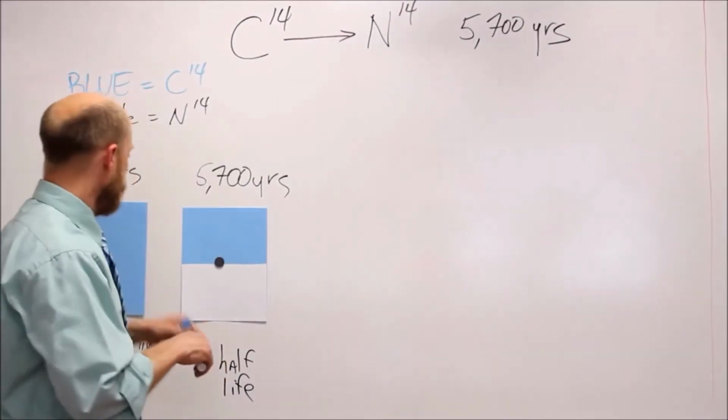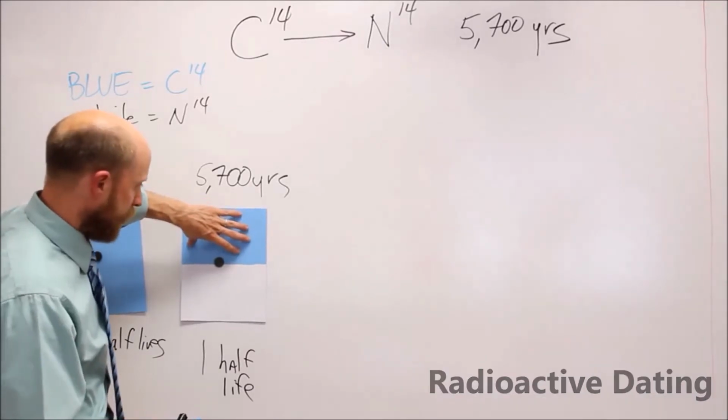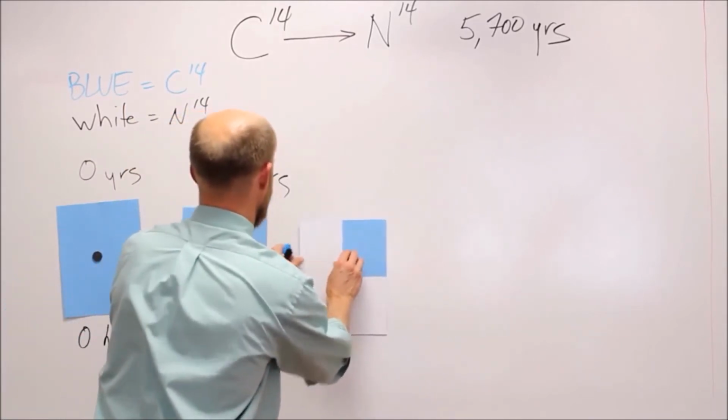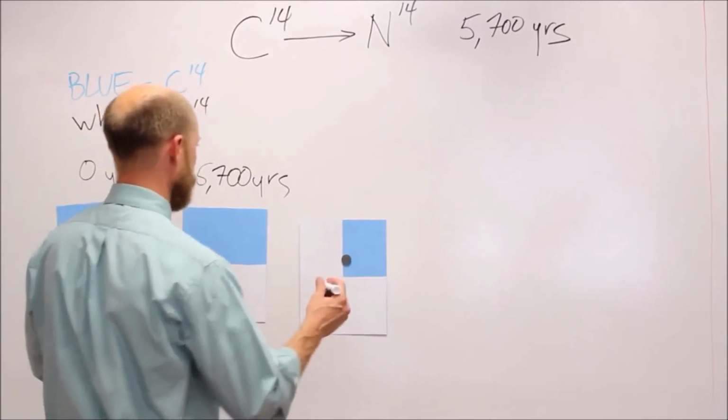Okay. Another half-life goes by, so half of the carbon-14, the blue you have here, will become nitrogen-14. That will stay nitrogen-14 forever. It's stable, so it will look like that. And now we're talking another 5,700 years.